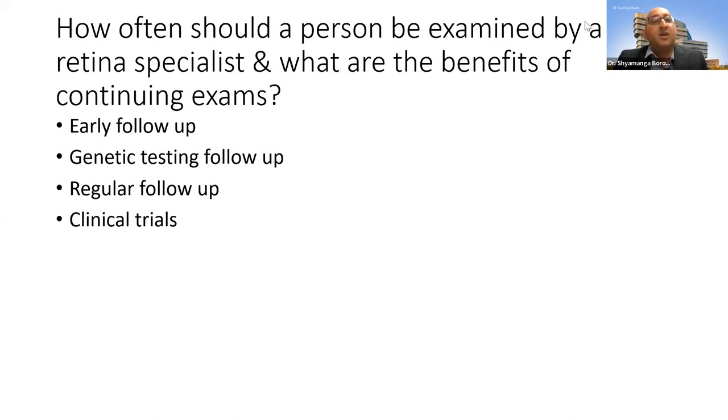Okay, yeah. So the next question is, how often should a person be examined by a retina specialist? What are the benefits of continuing exams? Initially, we have an initial follow-up. There's the first exam, which takes the longest usually. Then there's a follow-up, usually to go through the genetic testing results for the patients that I have genetic testing in, and that's usually about 2 to 3 months.